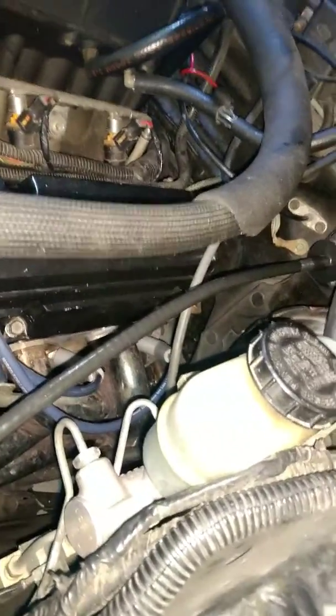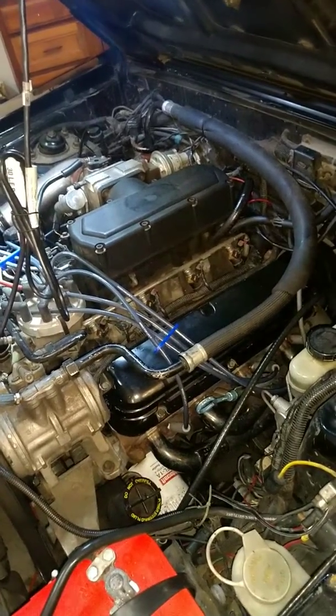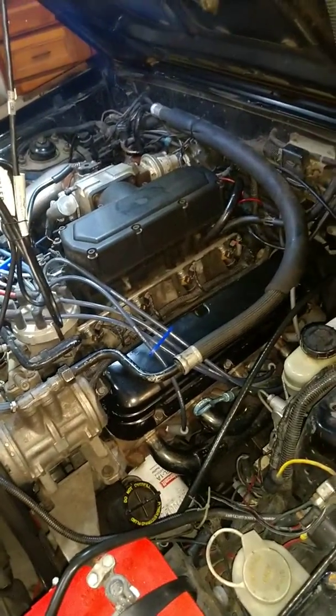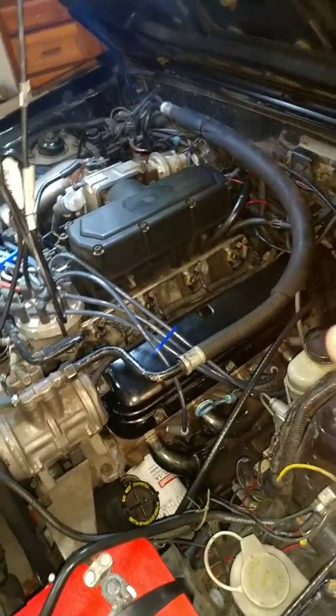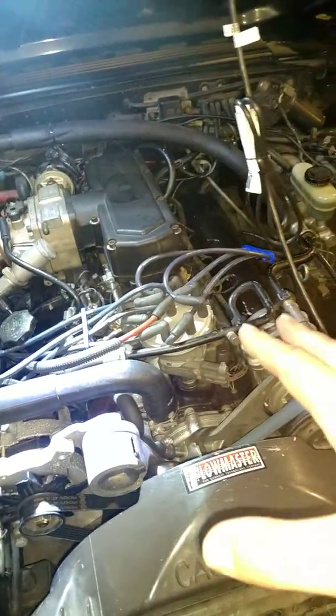So I'm going to take this baby for a ride. Take it for a cruise next week, or if it's nice tomorrow or something, warm it up, see if I still get those codes for the thermostat. And if I don't get those, then I'll just assume it's because I cold started it.